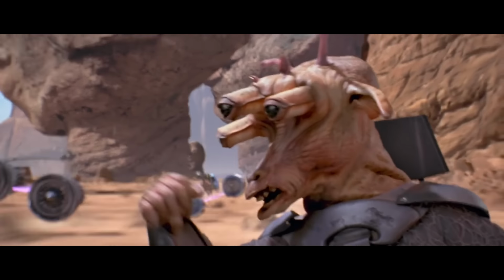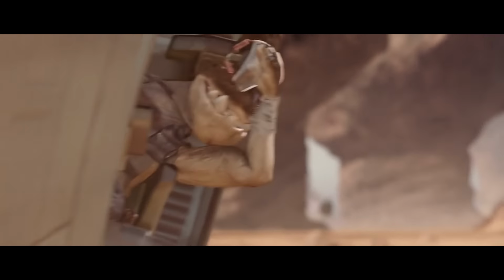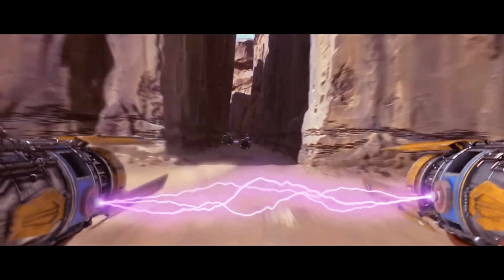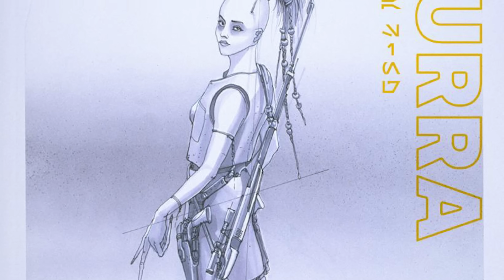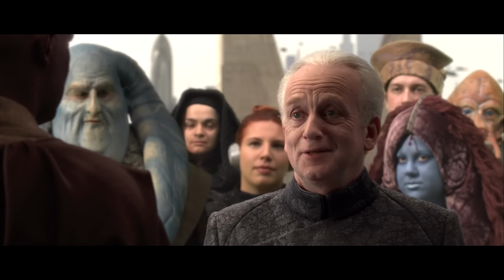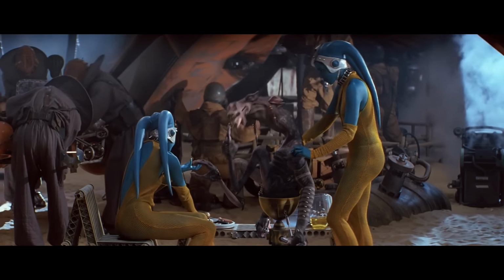Moving on to the prequels, the big alien exhibition scene in Episode 1 was the pod race, and the racers themselves are great. But there's a featured design among the spectators that maybe isn't as unique as it could be. Aura Singh isn't that bad on her own, but she represents a trend in the prequels of just making aliens that are human beings with different color skin and maybe a prosthetic or two. This kinda dates back to the Twi'leks in the original trilogy, but the prequels ran wild with it.